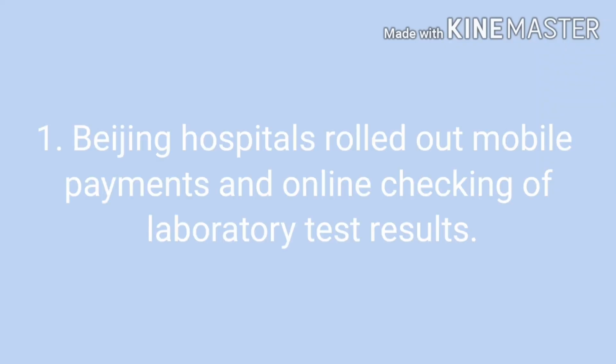China is constantly updating their hospitals, and here's what you need to know about the latest upgrades in their healthcare operations in Beijing, which is their capital city. So here are the latest upgrades in healthcare operations in China. First is when Beijing hospitals rolled out mobile payments and online checking of laboratory test results.